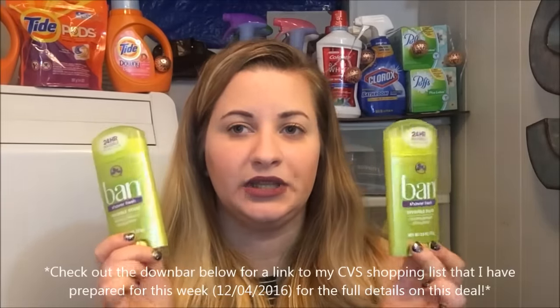Another deal that comes up time and time again, in association with CVS, is Band deodorants. They always come up in a promotional deal. We don't really go a couple of weeks without seeing this deal come back up. And believe it or not, it's actually on again at CVS this week, so you might want to take a look at it in the weekly ad.